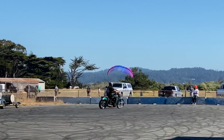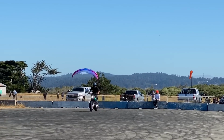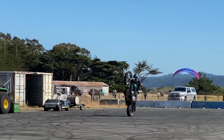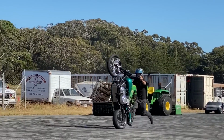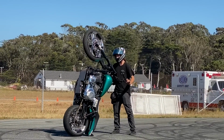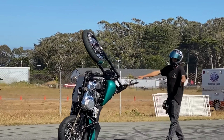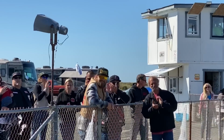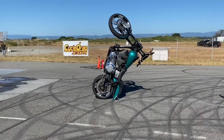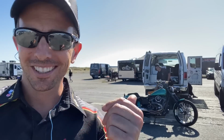Would all be the hit of every bike night and picnic if we could do this. Here comes the amazing closer. I told you, you never know what you're gonna see on Cycle Drag. Is this thing wild or what?